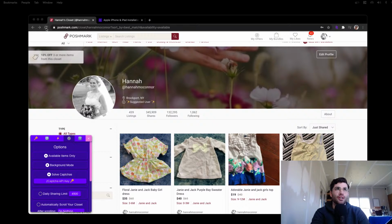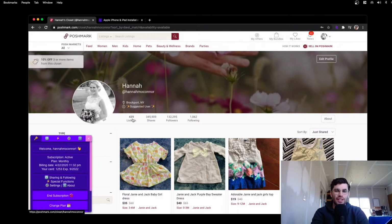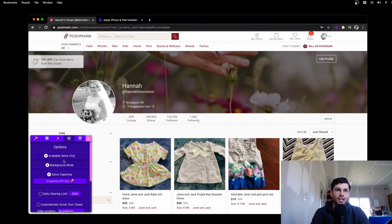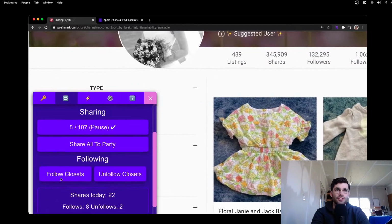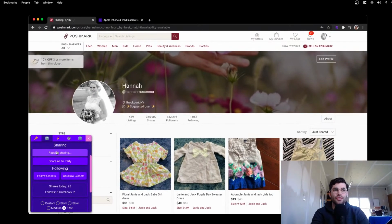So like you can see I'm in my wife's closet, and I'll refresh the page. There's 439 listings. I think she has like 100 available items. And what I can do, if this background mode is on, then when I share, it actually is going to pull in 107 items here. And I can zoom in on that a little bit so you can see it. So yeah, that background mode is the solution for, especially if you have like thousands of items. You're right. It does get really slow and loads really slow. So that's how you do that.